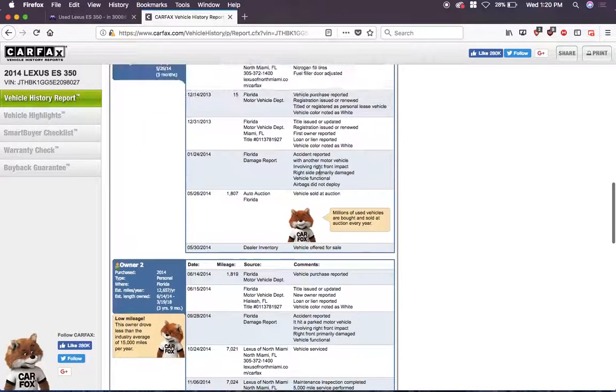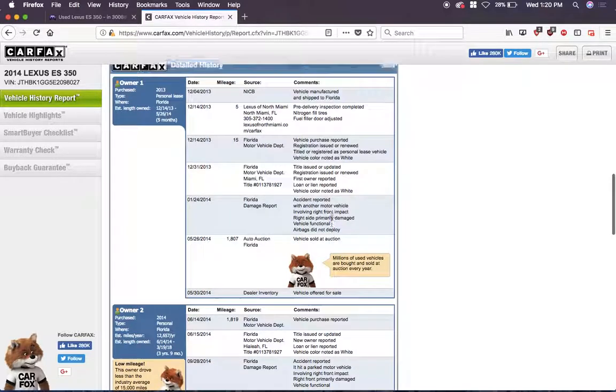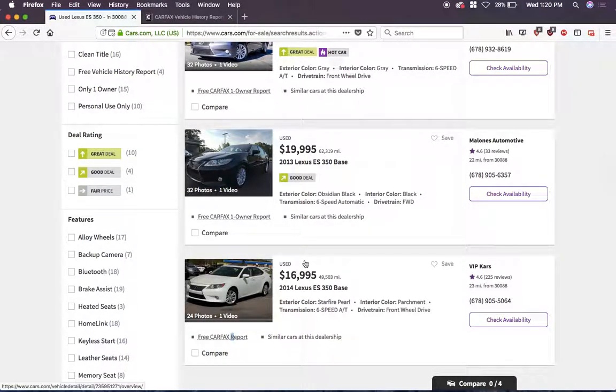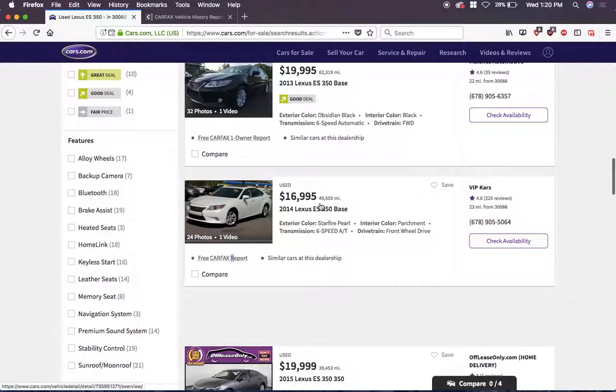So, in my experience in the car business, if the airbags didn't deploy, it may or may not be a big deal. I mean, if you can't tell it was hit, maybe you get a steal. I would probably have this one taken to a mechanic that I trust, have them look at it, make sure everything is good to go. I would recommend that on any used car, but these are the kind of things that you want to look at. So that's where the patience and doing your homework comes in.